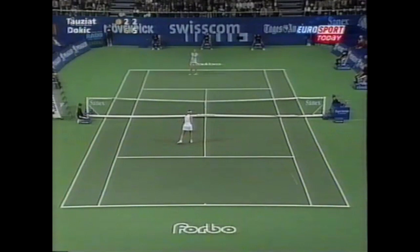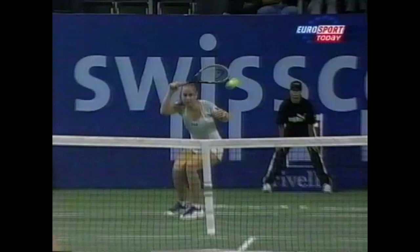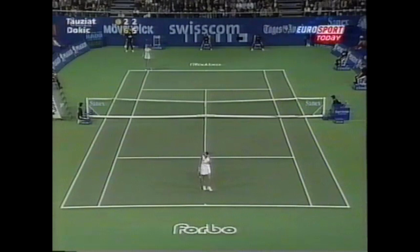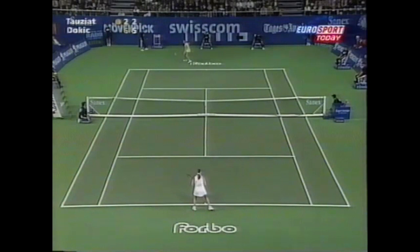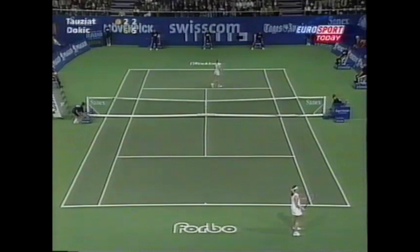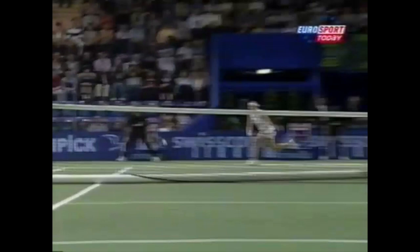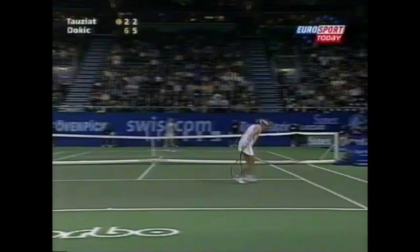Too good. It's not just the power from Dokic, just the accuracy as well. So good on the move. Doesn't seem to matter whether the ball is low or shoulder height. Wills it into court. Super wrist work from Dokic. It's not an easy shot. Particularly with her grips, has to get right under the ball. Oh, just about sums it up.